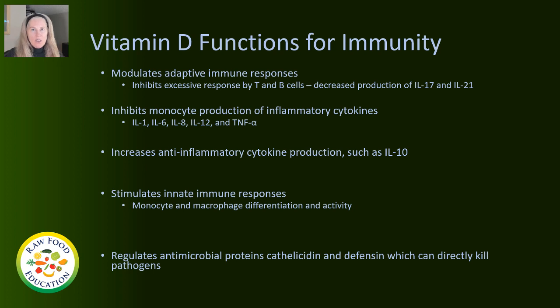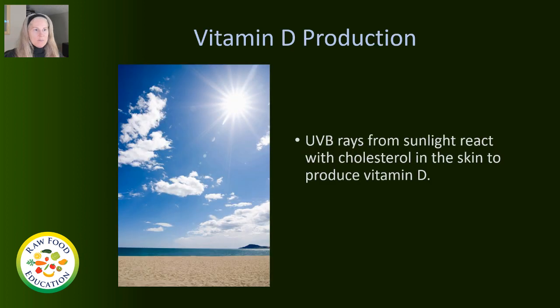So these are some of the things that have been studied about vitamin D, and I'm really looking forward to learning more in years to come. But this is just a sampling for you now to consider. So where do we get vitamin D? This is a really good question.